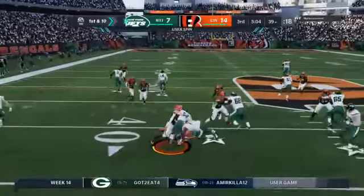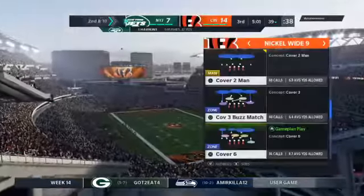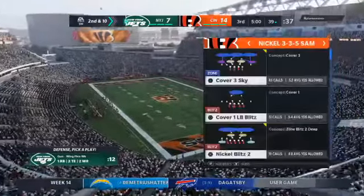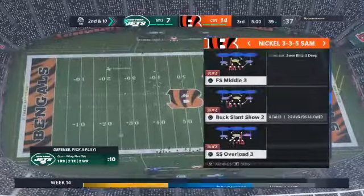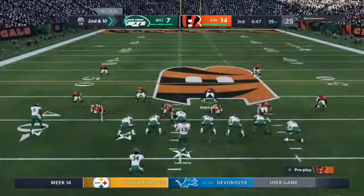From the gun, they'll try to run it. And nothing doing. He's immediately taken down at the line of scrimmage. No gain on the play there. 2nd down. And as a defensive end, getting off the ball quickly, swarming to the football, making a tackle, that's what we saw right there.